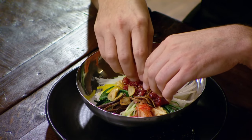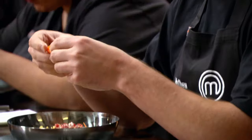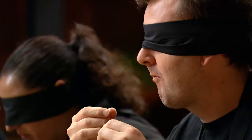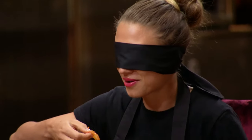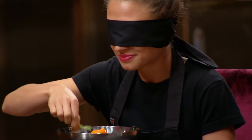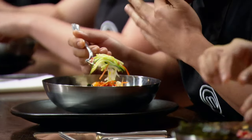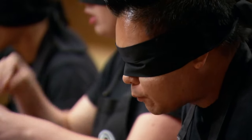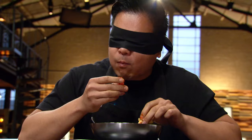I pick up a squishy, round thing. I taste, and it tastes like egg yolk, so I'm pretty comfortable with that. Can we have water? As soon as I taste kimchi, I know we're in Korea. And I'm not great with Korean food, so... I'm feeling really lucky because I think I'm blind tasting my favourite dish. I can taste garlic, I can taste ginger, I can definitely taste gochujang paste. I think this is a bibimbap.